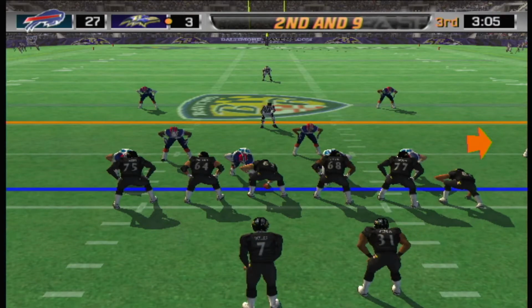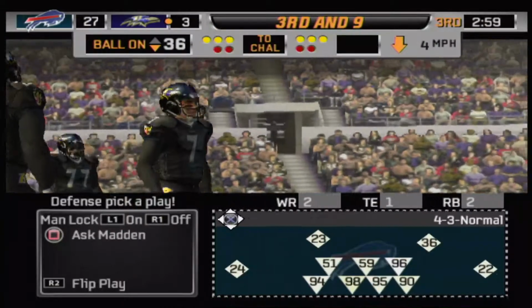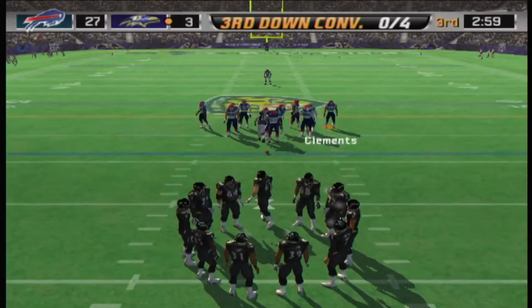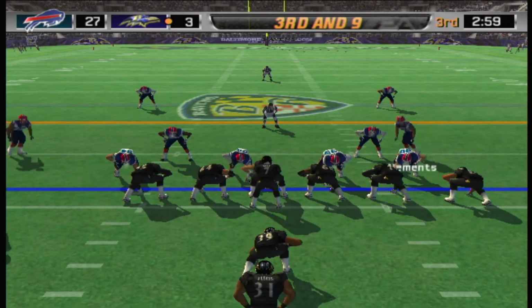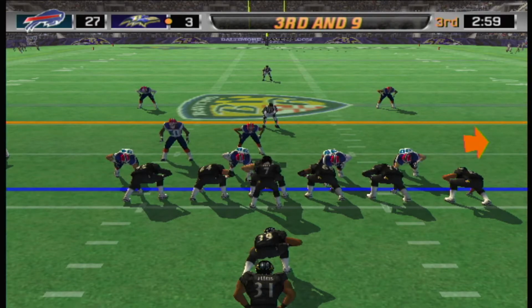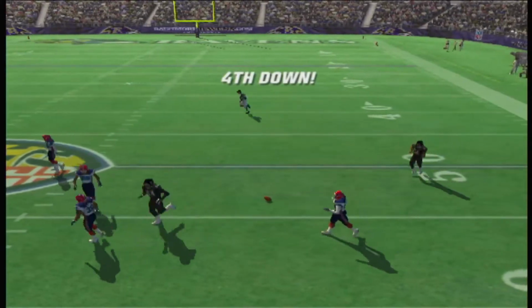Set. Buffalo comes out in their nickel package. Throwing short to the right side. Incomplete pass. Moore was the intended receiver on that play. A smart coach would call this one. Set. Pete is on the right of the formation. Moore, the motion man. Throwing. Almost picked off. Malloy with the coverage.